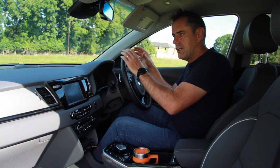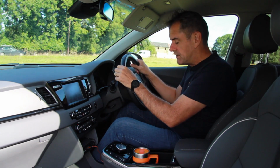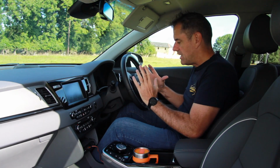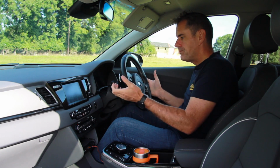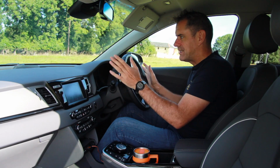So the e-Niro, you can hear that good thick thud that happened there a second ago. Kia used to have terrible steering wheels. Remember that one with it was all weighted down the bottom and it was kind of weird. Now they've improved it, so it's actually a nice steering wheel to hold these days. It doesn't feel weighted either direction, it just sits there calmly, just getting on with its job.